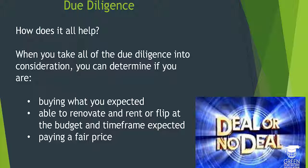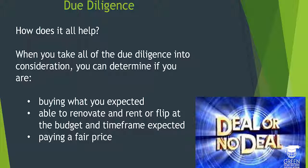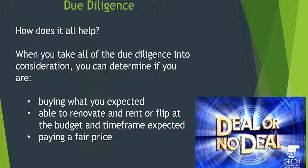When you take all of the due diligence into consideration, then you can determine if you are buying what you expected, right? When you first looked at that home, is it still what you expected, or is there a lot more work that you didn't realize until after your due diligence was going to need to be done? Are you still going to be able to renovate and rent or flip this home at the budget and time frame that you expected when you made that first offer? And if not, do you need to reduce that price accordingly? So ultimately, are you paying the price you want to pay for this home based on all of that due diligence?